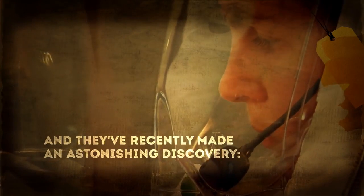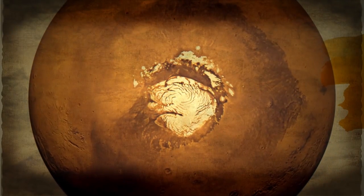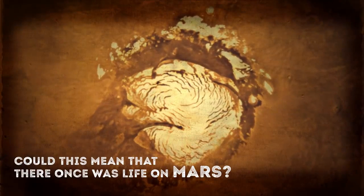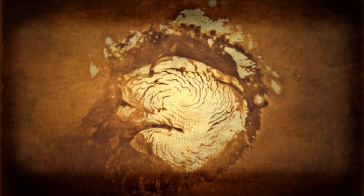Real-life scientists and researchers dedicate their time to learning more about the fourth planet from the Sun as well. And they've recently made an astonishing discovery: huge sheets of ice covering the surface of the planet. Could this mean there was once or is life on Mars? You'll have to keep watching to find out.